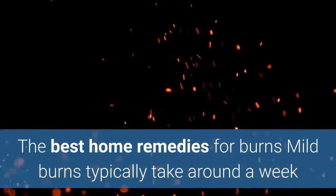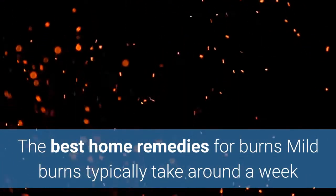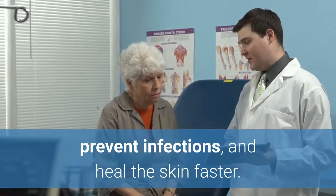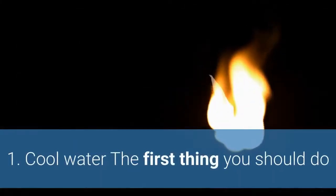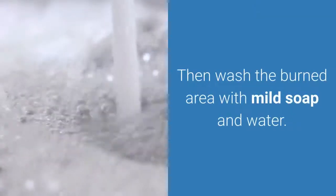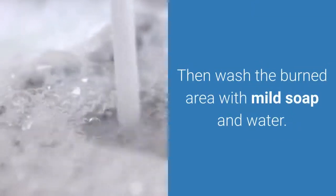The best home remedies for burns. Mild burns typically take around a week or 2 to completely heal and usually don't cause scarring. The goal of burn treatment is to reduce pain, prevent infections, and heal the skin faster. 1. Cool water. The first thing you should do when you get a minor burn is run cool, not cold, water over the burn area for about 20 minutes. Then wash the burned area with mild soap and water.